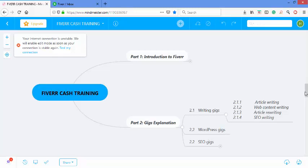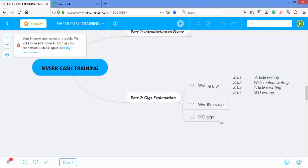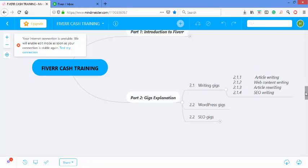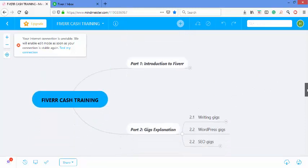Then we move on to WordPress gig. After that, I would also like to talk about SEO gigs on Fiverr. The first aspect of SEO gig will be website SEO. The second one will be web traffic and much more. Now, let's start with the first part.